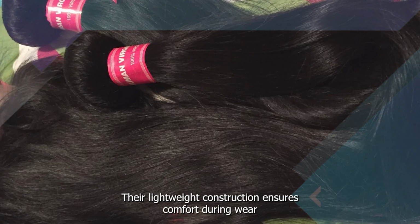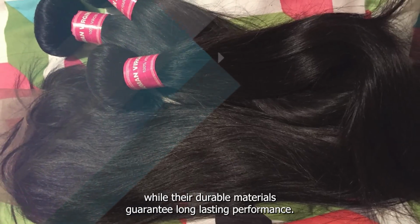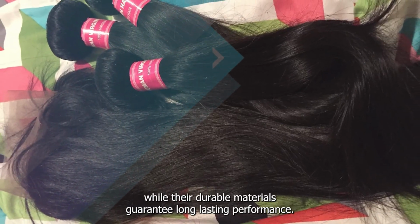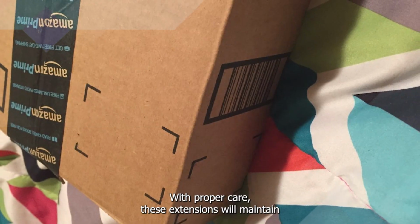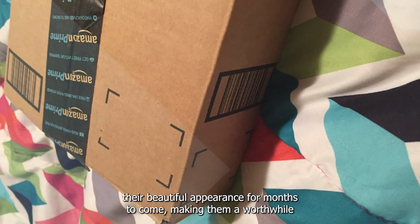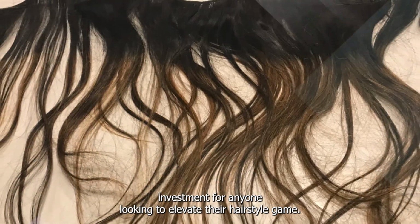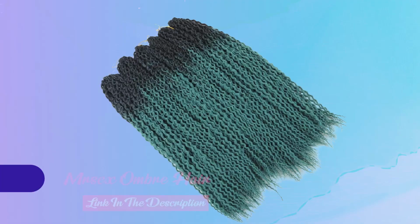Usability, durability. In terms of usability, Beauty Forever Ombre hair extensions excel with their user-friendly design and secure attachment. Their lightweight construction ensures comfort during wear, while their durable materials guarantee long-lasting performance. With proper care, these extensions will maintain their beautiful appearance for months to come, making them a worthwhile investment for anyone looking to elevate their hairstyle game.